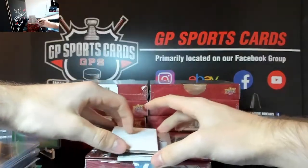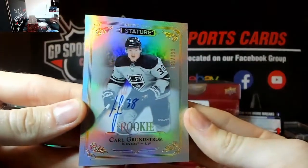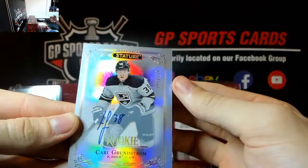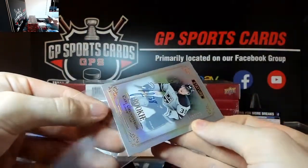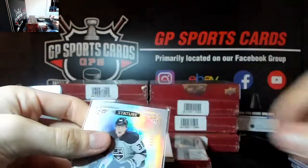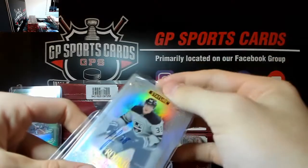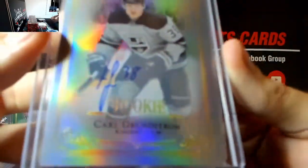And we've got an autograph. Nice one here, Carl Gunstrom. First rounder for the Kings. Nice defenseman, Carl Gunstrom. That is 149 out of 199. Carl Gunstrom, rookie auto.